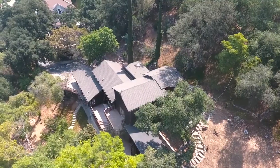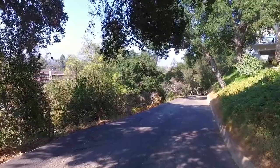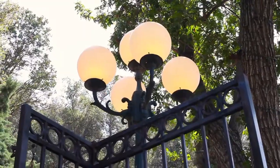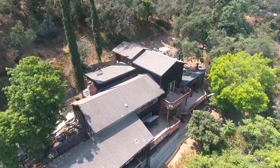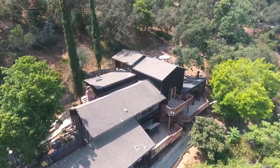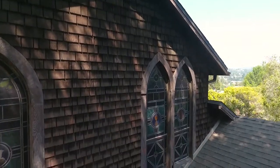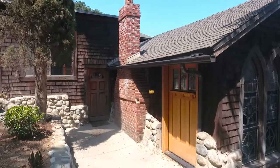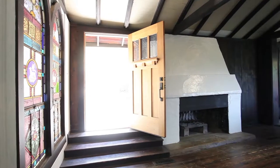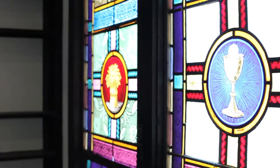323 Monterey Road is a unique property with a unique history. Sited at the top of a long shared driveway in the hills of South Pasadena with epic views overlooking Pasadena and the San Gabriel Mountains, this multi-level property started out as the servants' quarters adjacent to a large estate home. At some point in time, the lot was split, and in the 1920s, the original quarters were expanded to become the new home for a congregation whose nearby church had been lost to fire.